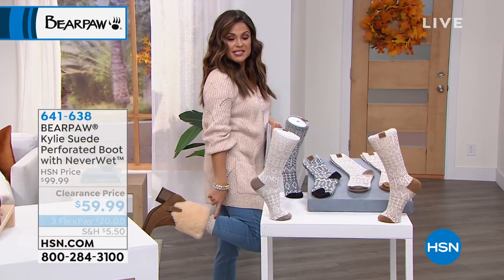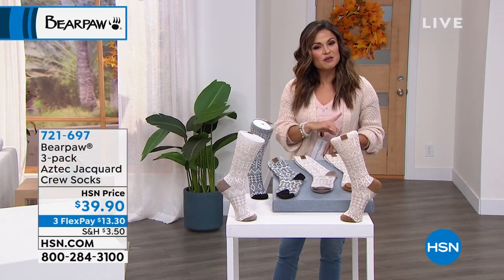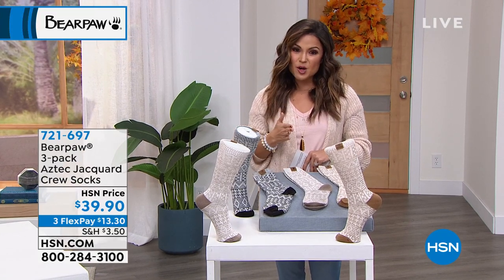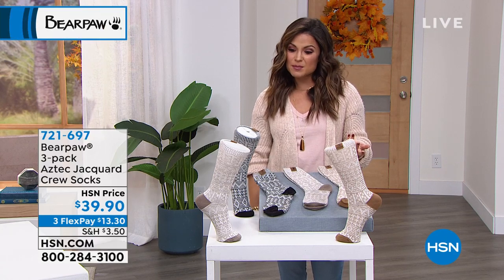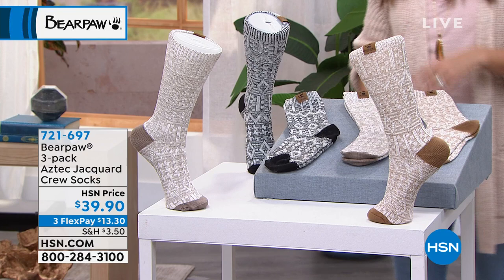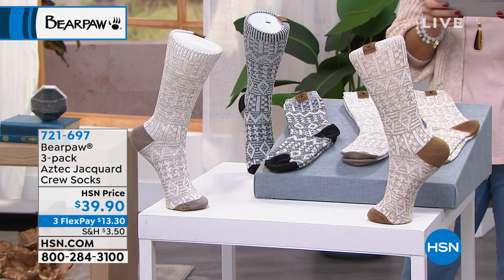By the way, these socks that we have been wearing and loving are available. These tend to sell out kind of early in the season, Tanya, so I love that we're bringing them in right at the start of the season. It is a 3-pack, $13 and change on FlexPay. This is the one that I have on right now, the crew sock size. You don't have to choose a size. This will fit a shoe size 5 through 12, so everybody gets to wear these.